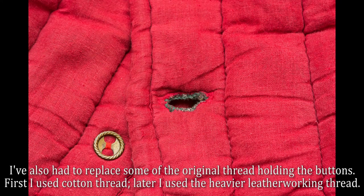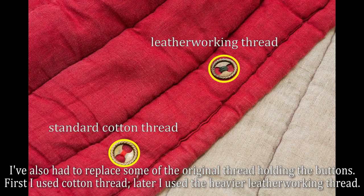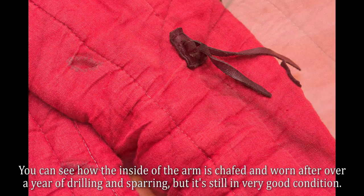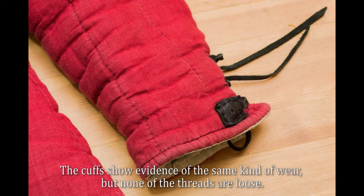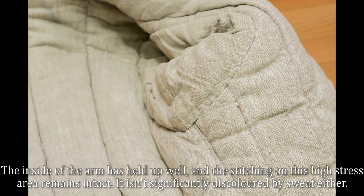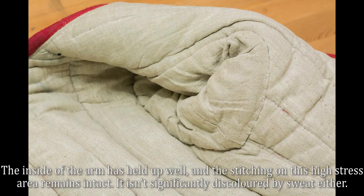I've also had to replace some of the original thread holding the buttons. First I used cotton thread, later I used the heavier leatherworking thread. You can see how the inside of the arm is chafed and worn after over a year of drilling and sparring, but it's still in very good condition. The cuffs show evidence of the same kind of wear, but none of the threads are loose. The inside of the arm has held up well, and the stitching on this high-stress area remains intact. It isn't significantly discoloured by sweat, either.